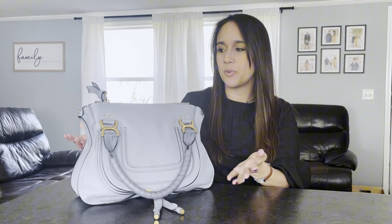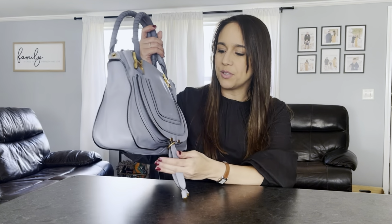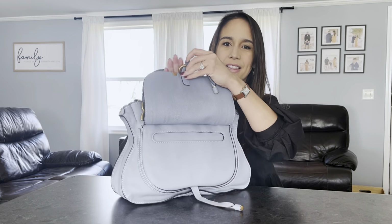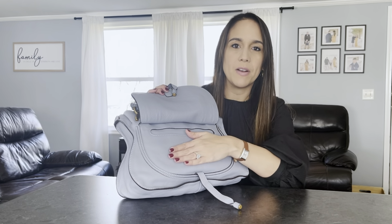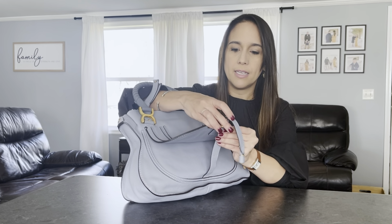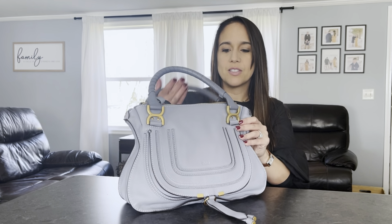This was purchased pre-loved. I love a pre-loved bag. It's been authenticated. It's the real deal. And it has this cute little flap that you open here and you can put your phone, a card holder, or a really thin wallet here. And then it just kind of buckles up like this, and it is just such a beautiful style bag.